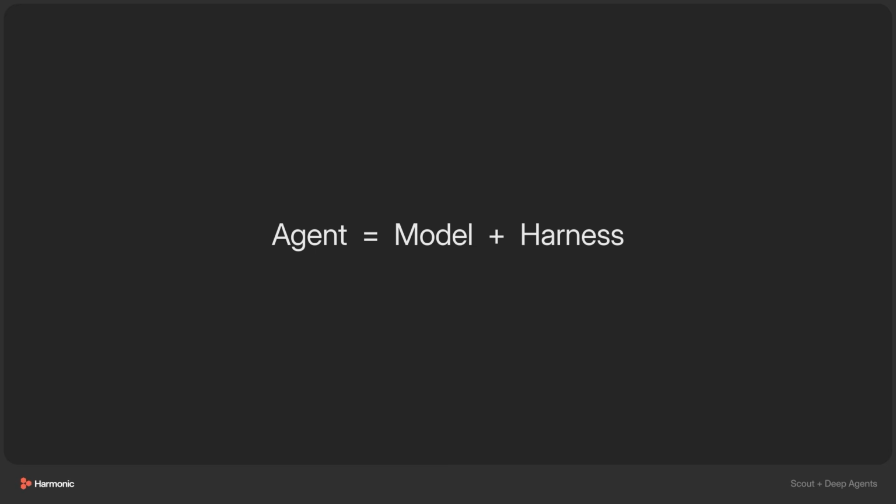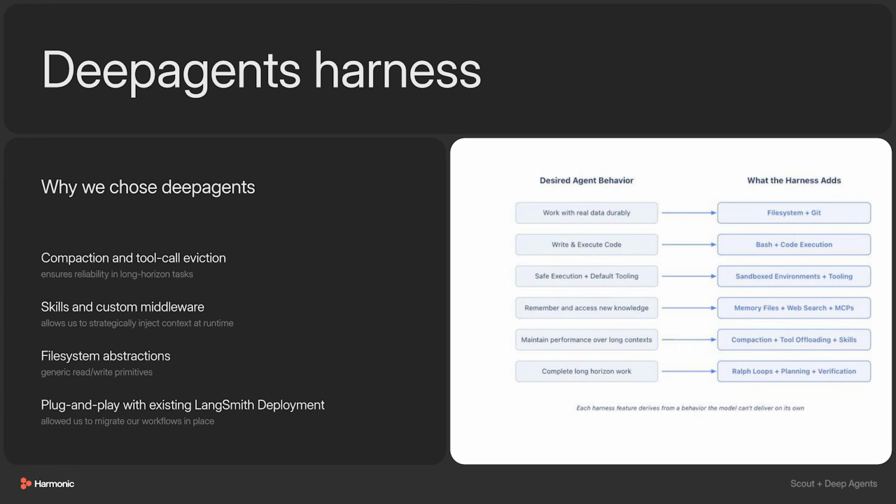So we talked about the agent being model plus harness. Again, in this case, we are using a frontier model, and we're using deep agents as the harness. And a little bit about why we chose deep agents here.